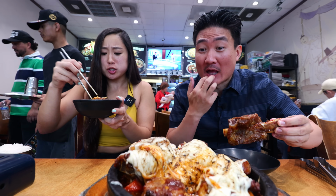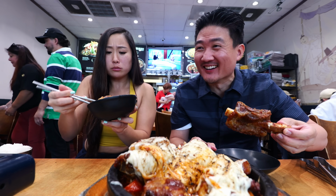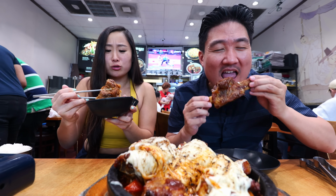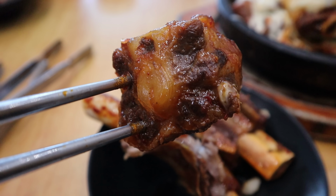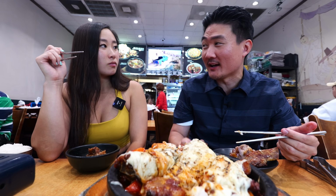Wow. That's really good. Okay, I've had this like 3 times already at this restaurant, but I always feel like I'm discovering it for the first time. Wow, it's so soft. I've never had this with oxtail. I don't think I've ever seen anybody make this with oxtail before at a restaurant. So far, I think this is my favorite galbi-jjim that I've had in LA.